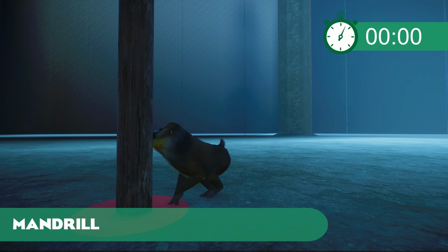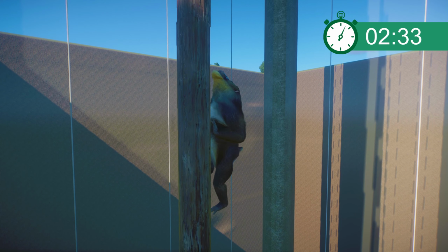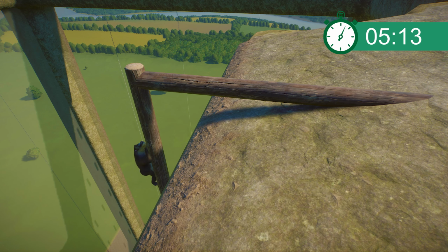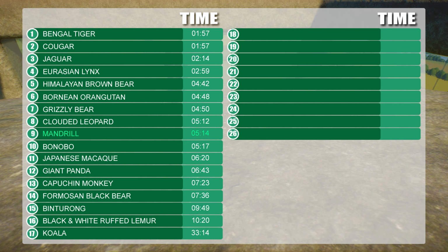So we're back with the monkeys, and it's the mandrill's turn next. Going with the typical monkey climb we've seen today, so nothing out of the ordinary. Nice and steady, should get a good time. Alright, that is 5 minutes 14, so 9th place, just ahead of the bonobo.